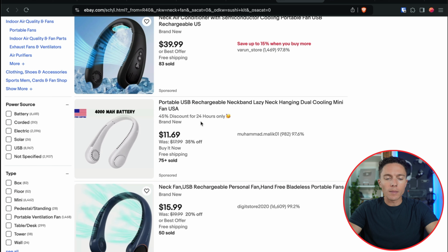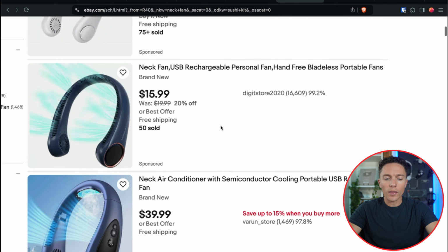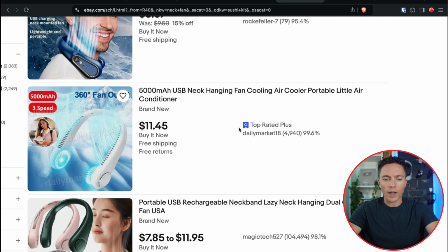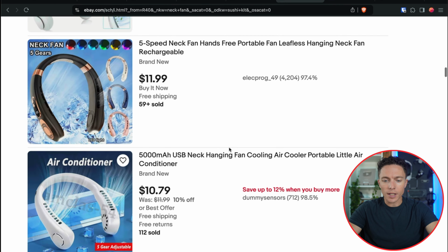So I'm here on eBay. I search for neck fan. I'm just going to scroll through. I'm going to find a top rated plus seller with a really cheap listing. So this one's $11.45. But I'm looking for something that's hopefully a bit cheaper than that, maybe under $10.